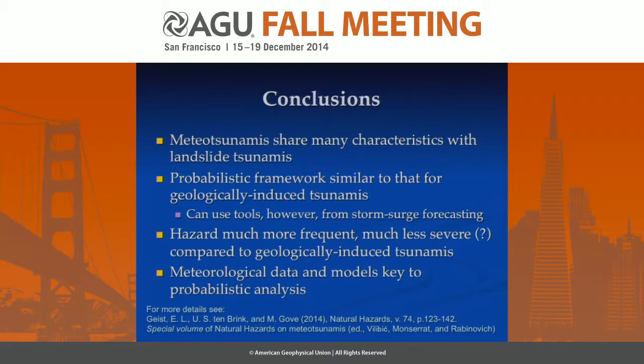The caveat is we've only looked at squall sources and a short amount of data, really, to build our parameter distributions. And as always, meteorological data and these atmospheric models, I think, are key to advancing probabilistic analysis in the future. So for further details, I refer you to this paper down here in a special volume on meteotsunamis and natural hazards. Great. Thank you very much.